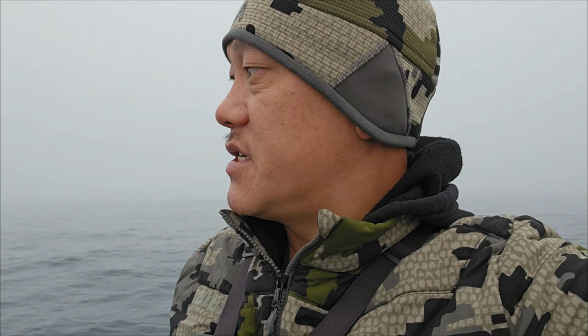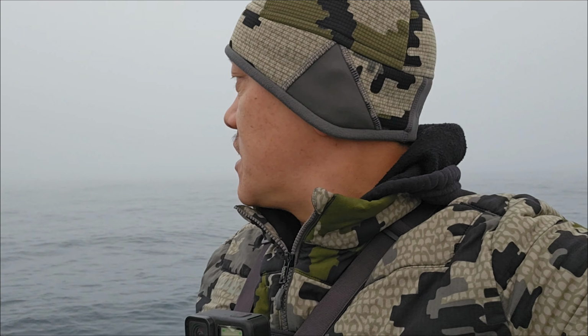We're back out in the deep blue this morning, doing some crabbing in Bodega Bay. Right now it's almost 8 a.m. The weather hasn't been too great. It's been kind of rough lately. Today's weather seems to be a little bit okay.